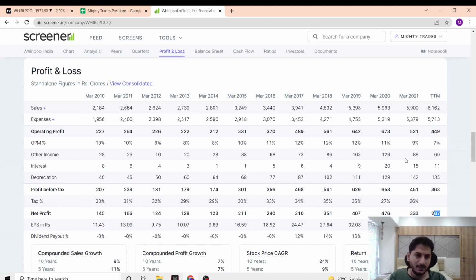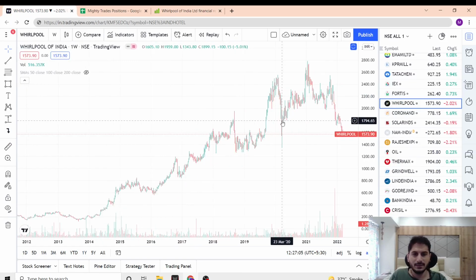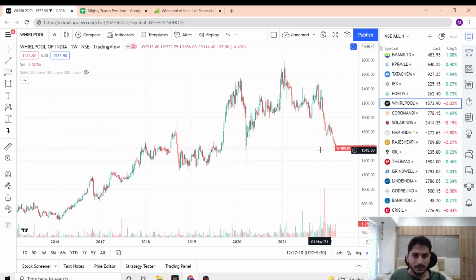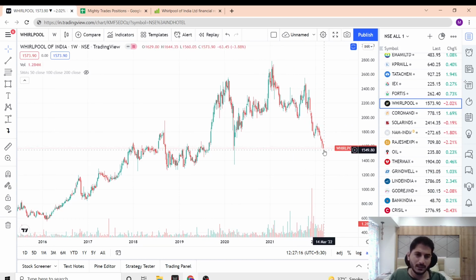So I believe that for the next 1 year, this stock might underperform because they will need some time to increase their prices to a level where consumers will be willing to pay for those products. Once the operating margin comes back above 10%, then we can see an up move in the stock. The company is growing, their sales are growing, but margins are taking a hit, which is why the share price is also taking a hit right now. So that's the view on Whirlpool. An investor should invest in the stock at this price, and start building small positions from a long-term perspective.